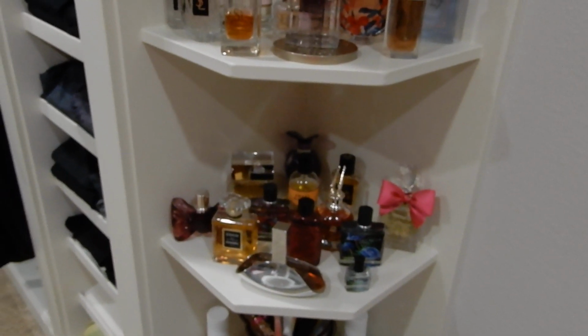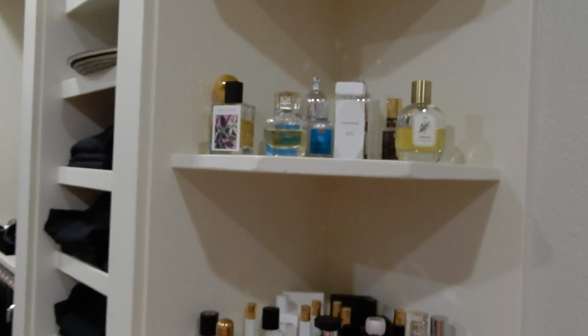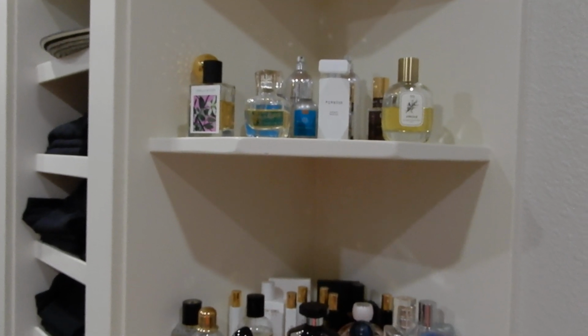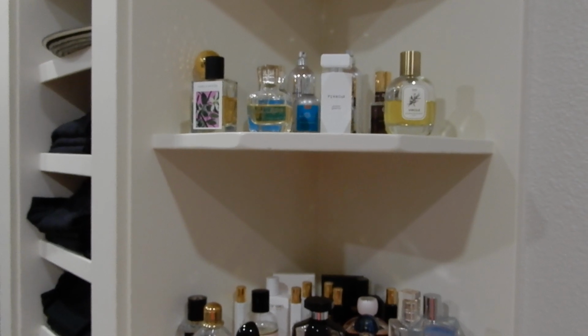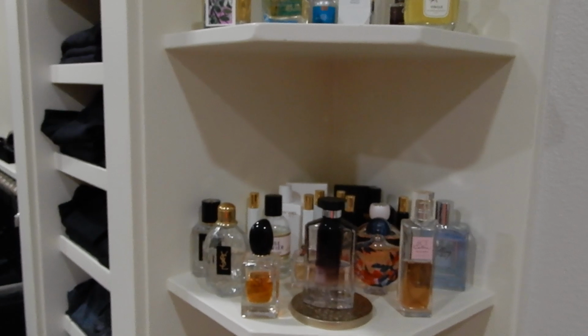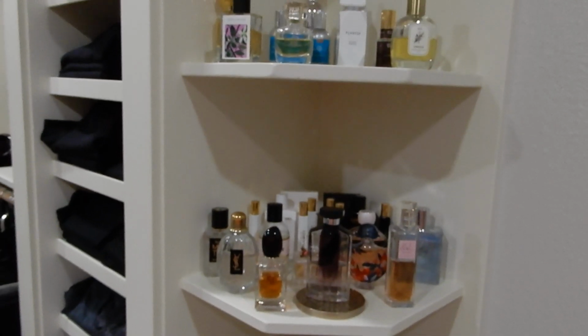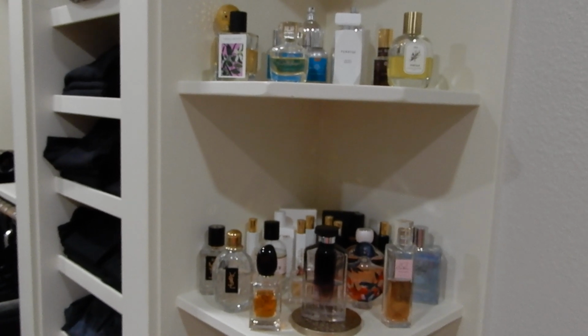And I find that even some of my oldest perfumes are still absolutely perfect. Not one of these has gone sour or deteriorated in any kind of way over the years. So really make sure that you are keeping your perfumes in a cool, dark spot, and you can have them for years.